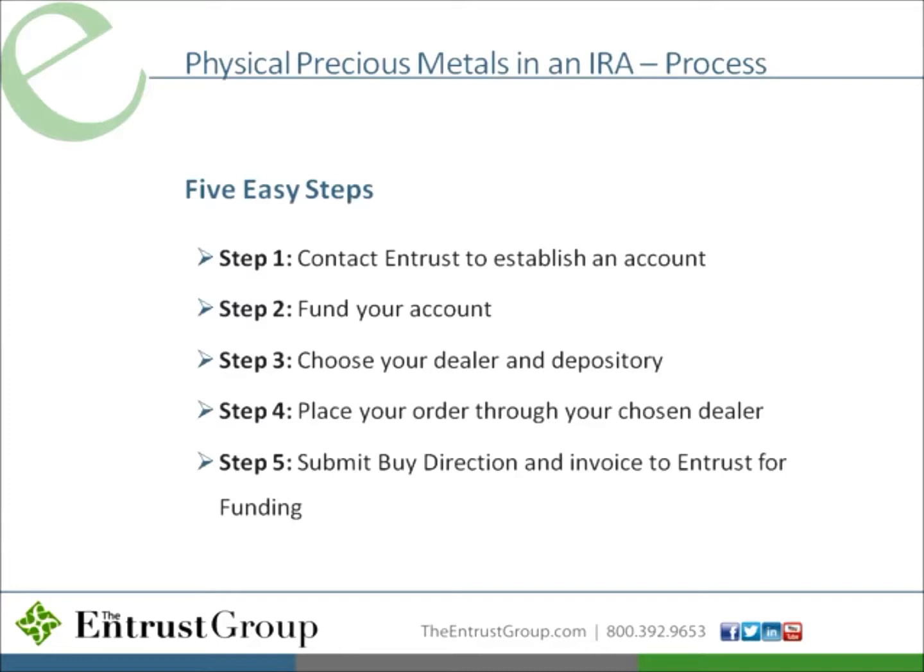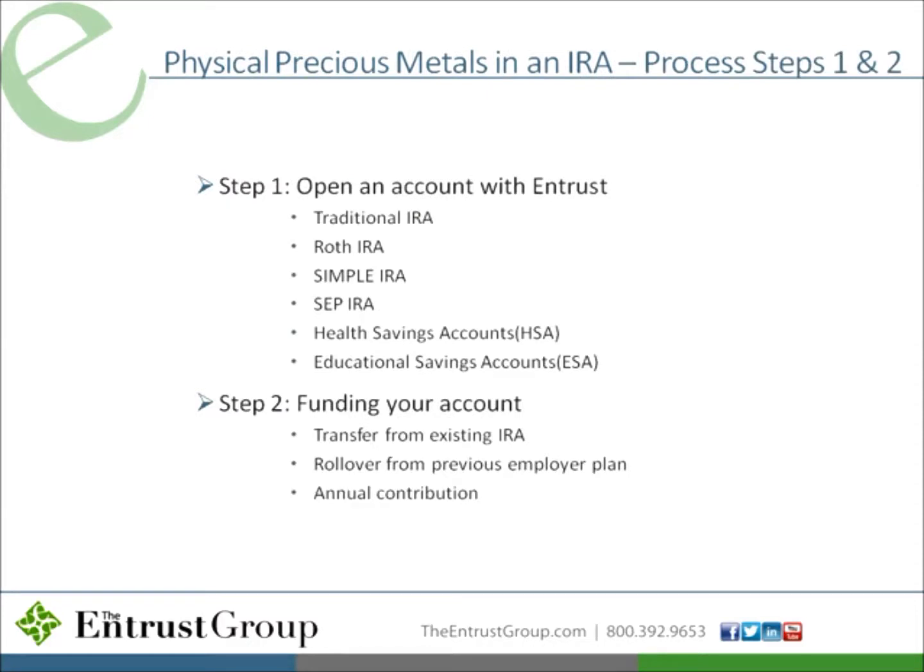What will happen then is in step 5, after that order has been placed, either the dealer will send the invoice directly to Entrust for funding, or sometimes they may send it to you and you can simply forward it to Entrust, but most of them will send it directly to us. We will then process the order as step 5 of funding the transaction. So what we're going to do is spend a little bit more time in detail on these different steps to give you a good overview of how it all works.